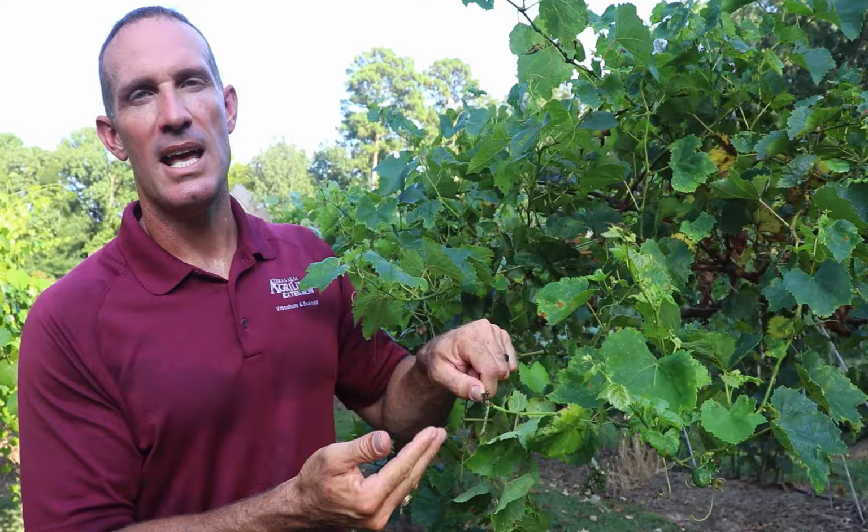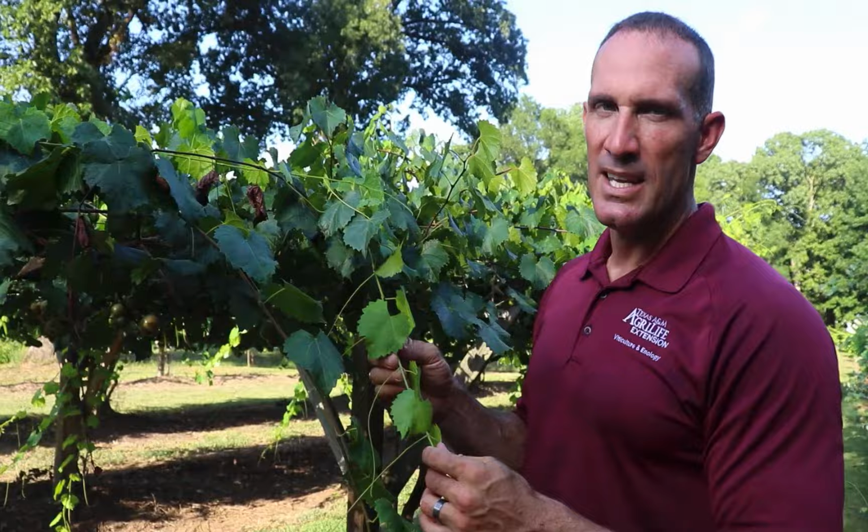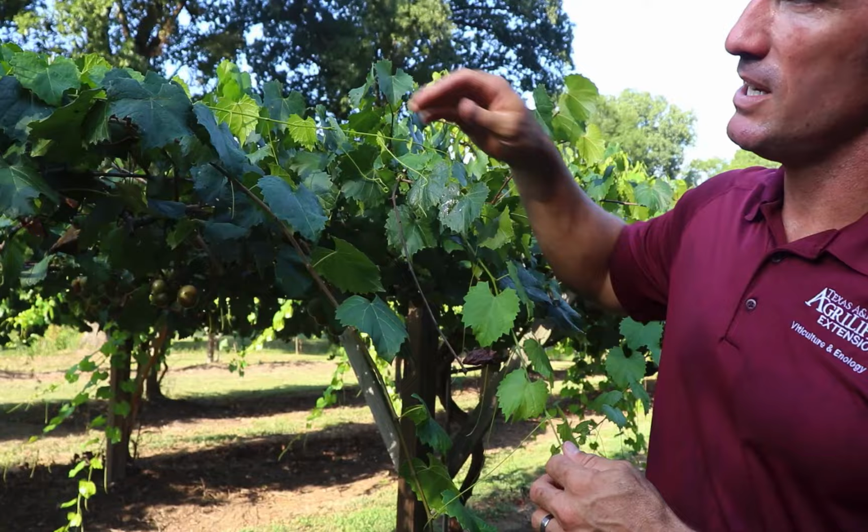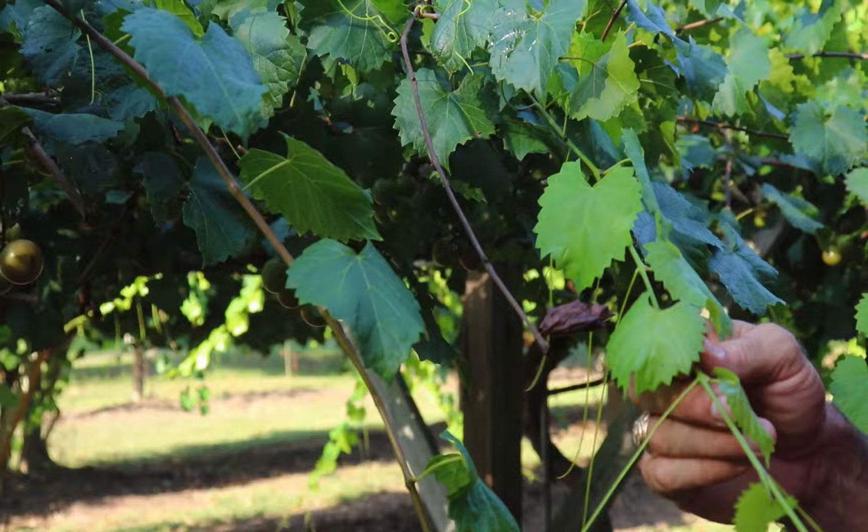Now let's look at the muscadines directly across. These didn't get sprayed either, and if you look at the leaves, they're nice and clean. This was a shoot that was cut, which is why it's dead. But these leaves are nice and clean. We don't see any blemishes. We don't see anything in the way of disease. The reason is because muscadines, being a native, have excellent disease resistance in the leaves and in the fruit.